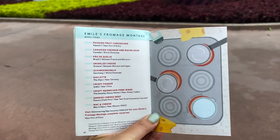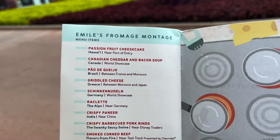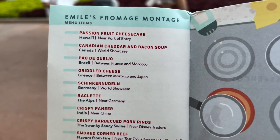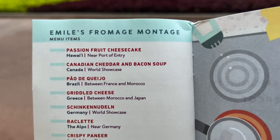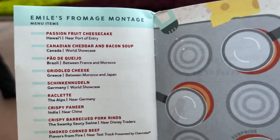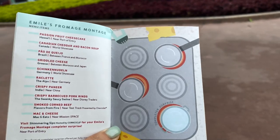So as I said, this year is a little bit different. They have added a bunch of new options to this food crawl. And I just want you to be very clear about this. You don't have to get one of each. You didn't have to ever. You can literally get 5 passion fruit cheesecakes. You can get like 2 Canadian cheese soups and like 3 griddle cheeses. It doesn't matter. As long as you get 5 of anything, then you can get your prize.